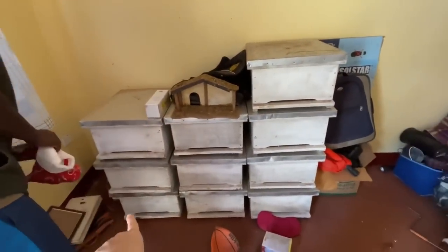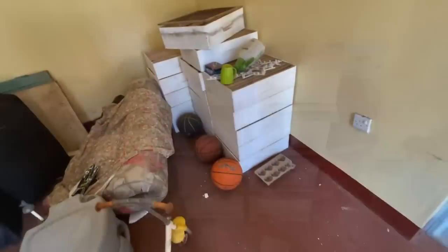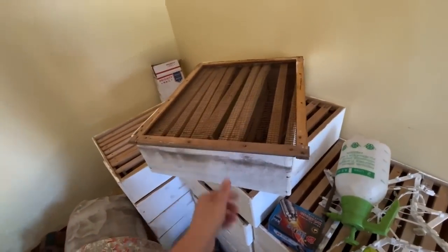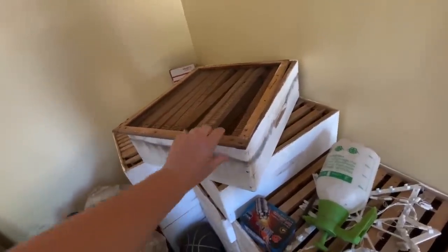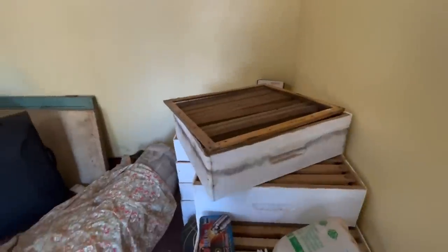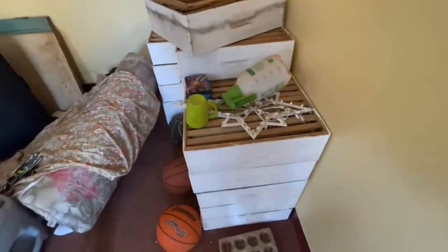So we have 10 hives right here. These are the supers. You put them on top of the actual hive, and then it fills up with honey as well.